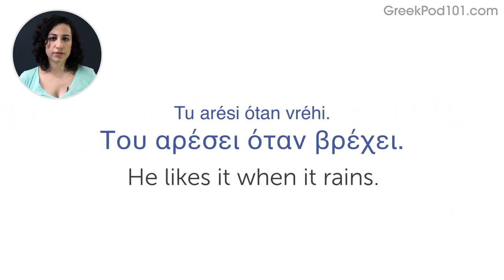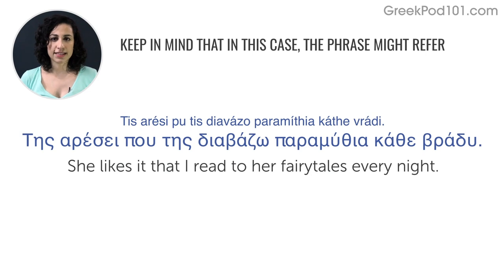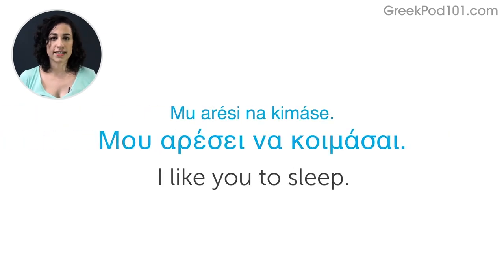Here are some more sample sentences that use phrasal subjects. Του αρέσει όταν βρέχει. He likes it when it rains. Της αρέσει που της διαβάζω παραμύθια κάθε βράδυ. She likes it that I read her fairy tales every night. Keep in mind that in this case, the phrase might refer to a different person than what the object denotes. For example, μου αρέσει να κοιμάσαι. A sentence like this is translated as, I like you to sleep.